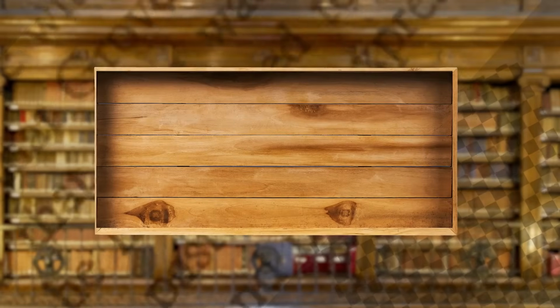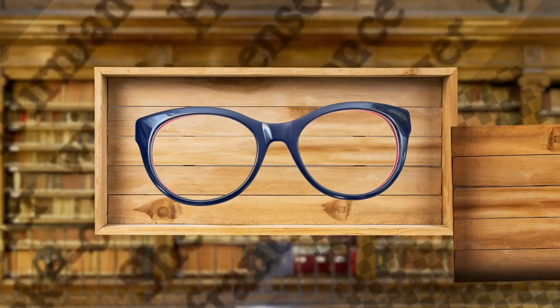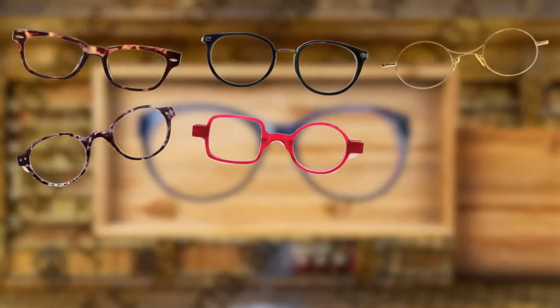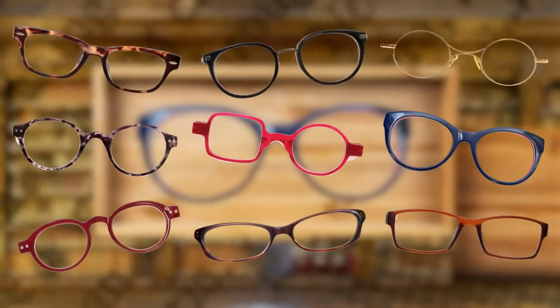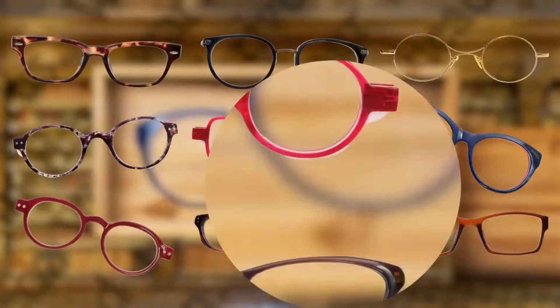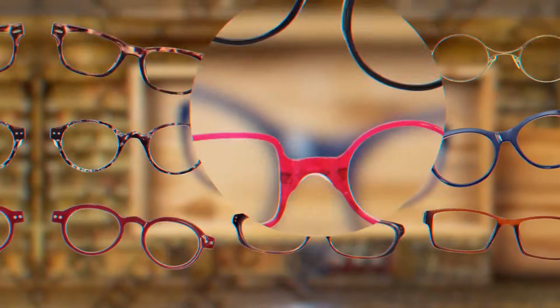In the 20th century, eyeglasses began to morph from a vision necessity to a fashion accessory. An array of frames with different shapes, materials, and colors started flooding the market, allowing wearers to select glasses that complemented their face shape, eye color, or even their outfit.